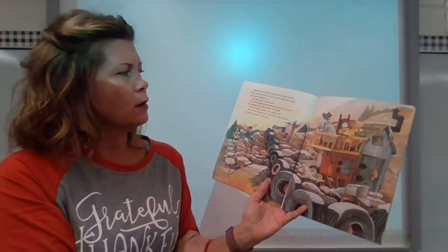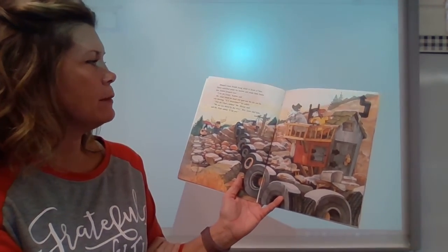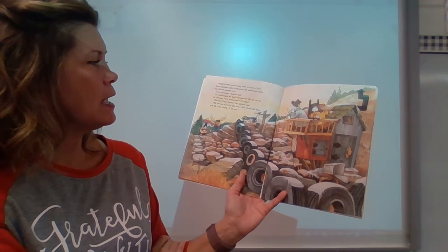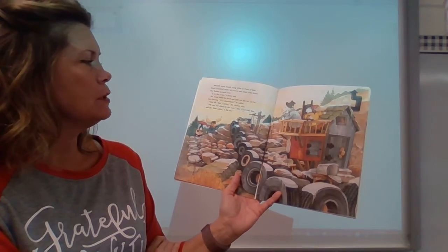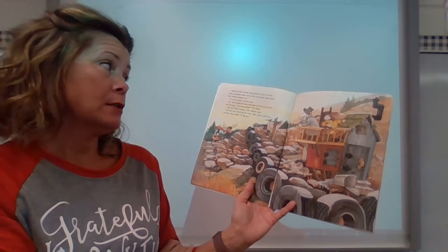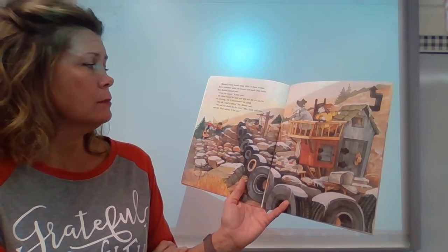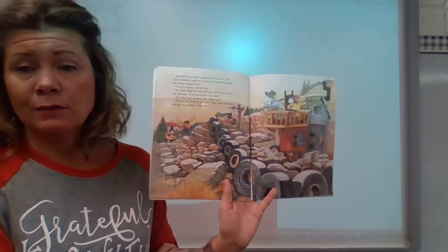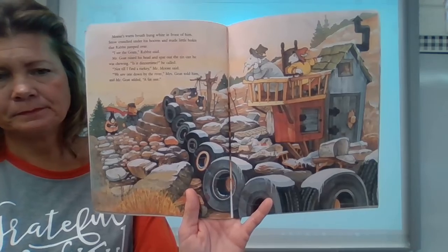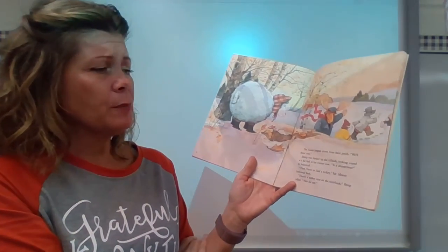Moose's warm breath hung white in front of him. Snow crunched under his hooves and made little holes that Rabbit jumped over. "I see the goats," Rabbit said. Mr. Goat raised his head and spat out of the tin can he was chewing. "Is it dinner time?" he called. "Not till I find a turkey," Mr. Moose said. "We saw one down by the river," Mrs. Goat told him. And Mr. Goat added, "It was a fat one." There's the goat's house. The goats slipped down from the porch.